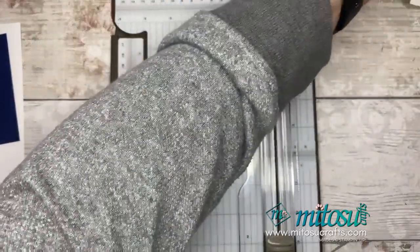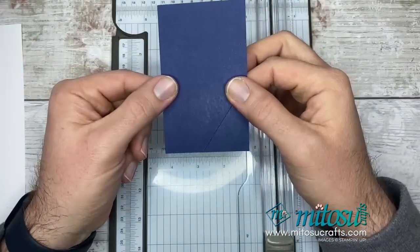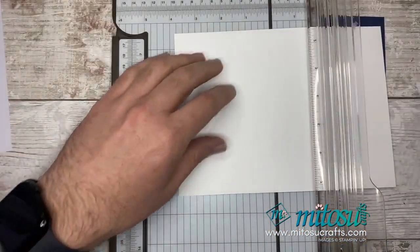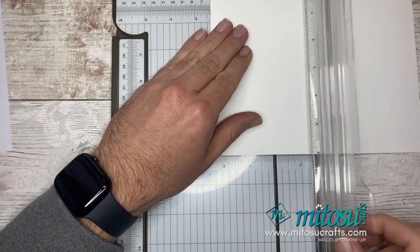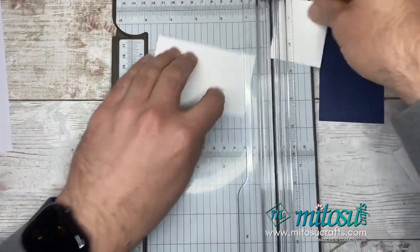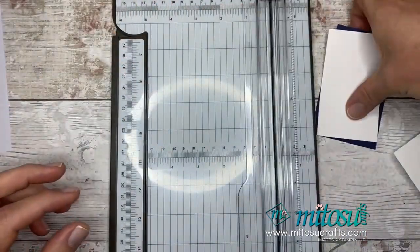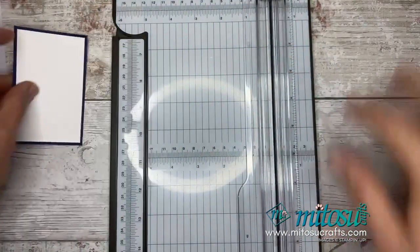All right. I've also got myself a bit of Night of Navy cardstock here. This here is measuring 6 by 10.5, and then I'm also going to take some normal basic white and cut this to 6 by 10. Okay, and then we've got some scraps which we can do some die cutting. This part here is going to sit, mat and layer on that one right there.